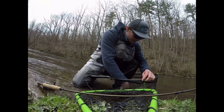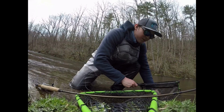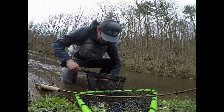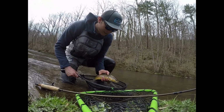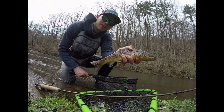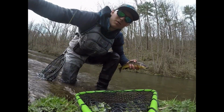This is a nice brown, so I'm gonna take the time to show them off. Really nice fish for this creek. I mean, nice dark colors, nice clean spots. It's a gorgeous fish. This is number 4 for that time that I set. So still got a little bit ways to work, and let's see how many we end up getting total.